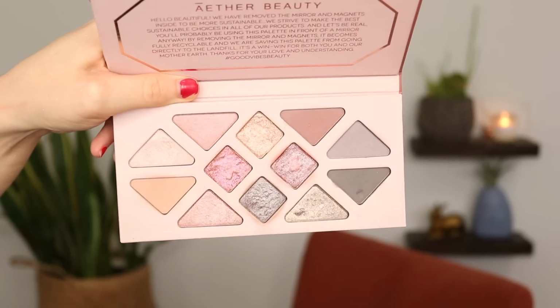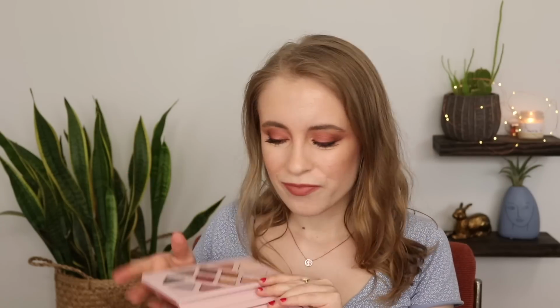Now, the more pictures and videos I've seen of the new palette, the more I do think it looks prettier than I originally thought, but I still am kind of salty at them for changing it because it was already so perfect, and they got rid of a lot of these really special duochrome shades in the center. So, you know, I'll be okay, I'll survive, but this is just such a beautiful palette. So it's really hard to pick a favorite shade.